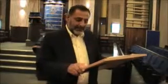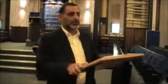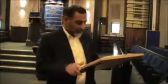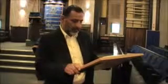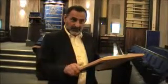Chazal tell us that that triangle represents this world, the world that we live in, Olam Asiyah, this world, that it's all Chomer. What does Chomer mean? It's physical. Not only that, if you look carefully, how does it start? It starts wide and goes very narrow. Can you see it? Why is that?